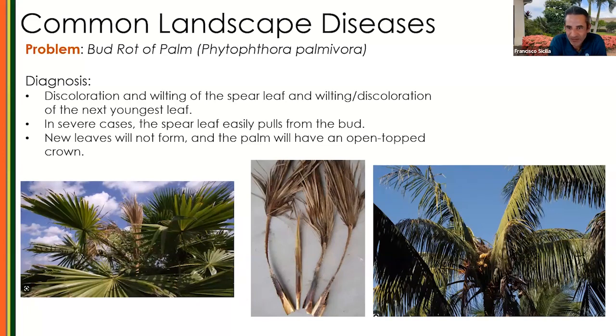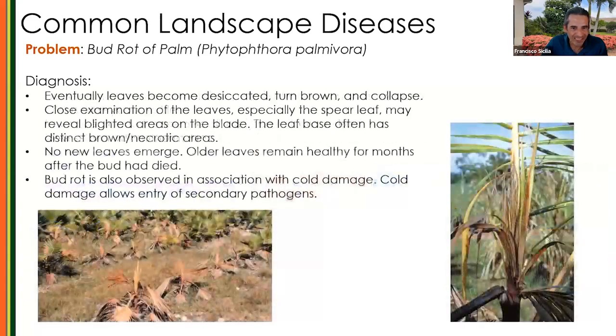Eventually, that palm will have an open canopy on the top, like you see in this picture. So there's no spear leaf developing. The palm will actually survive for a long period of time once this happens, so it will continue to be standing. It could affect any size of palms, and could be on younger crops as well at the nursery level.